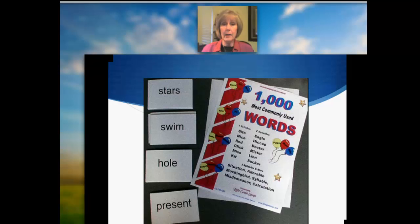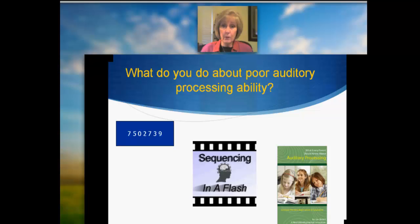The other thing you might consider is 1,000 words. These are cards that are already printed and put in order for you from the first 100 to the second 100, all the way through 1,000 most commonly read words. And you use a flash method that is taught in there to teach those words. Remember, it's great to have a good sight word vocabulary, work on the processing, and bring that back up and then use phonics.